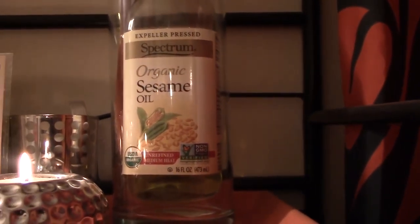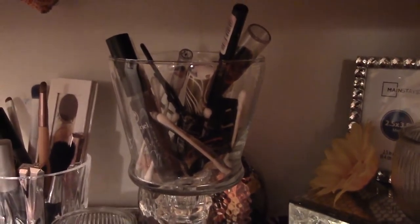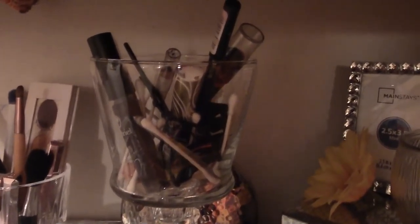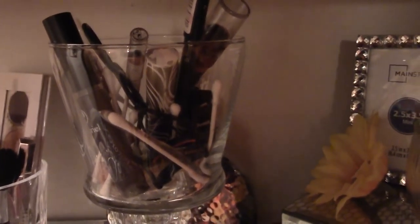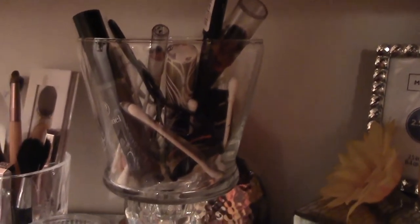And every morning I do something called oil pulling. So that's my organic sesame oil, and there's the wooden spoon I use, so I just put it in the vase. Second shelf, cleaned it up considerably. This is like lipstick that is kind of used, but I can still get something out of it. Things like that, extra but old, mascaras, other little things that I don't use as often.